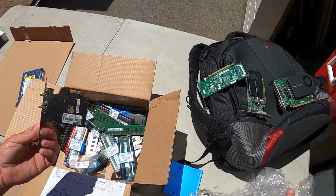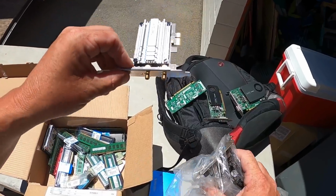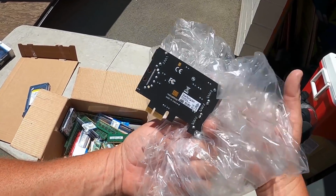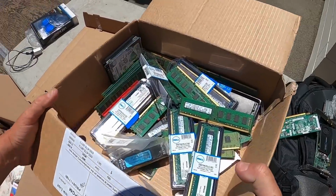I'm gonna have to look up on the internet, but I know graphics cards and other chips are basically sold out nationwide right now. It's really a hard thing. So this could be something really valuable here. Look at all this. I'm not going to touch these.